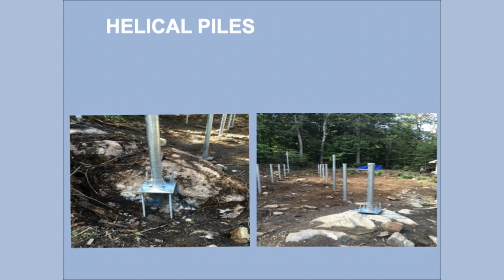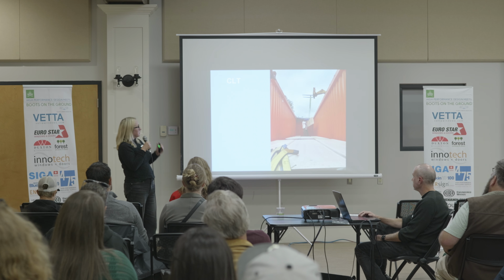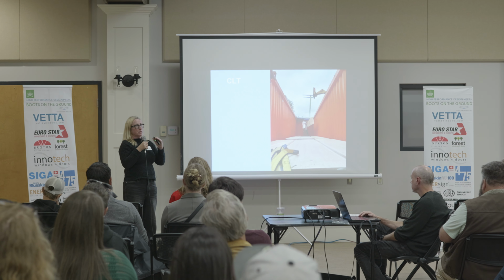So go forward. And this is what an empty trailer of CLTs looks like. It's quite a cool shot, I think. That was filled to the top. So when we were designing this thing, we started with my architectural software to create the design, and then we worked with a company in Germany, and they had their own software. And of course, those softwares don't speak the same language, they don't talk to each other, but we worked as a team and came up with a way to get the information from my computer and their computer to talk.